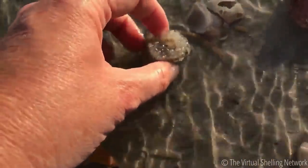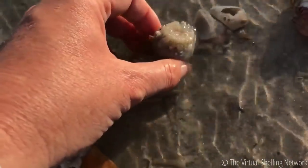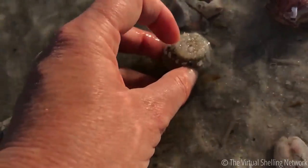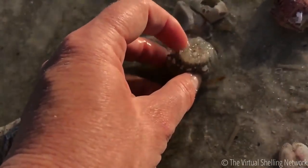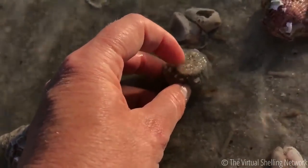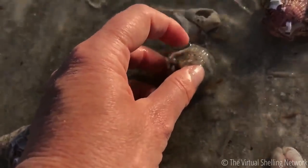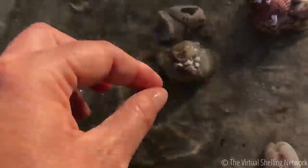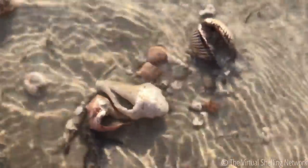No? You gonna make a liar out of me? So you'll usually see them like this in the sand, sticking up, and then usually they squirt. But this one's not wanting to squirt, so that's okay. We'll find another one that'll squirt.